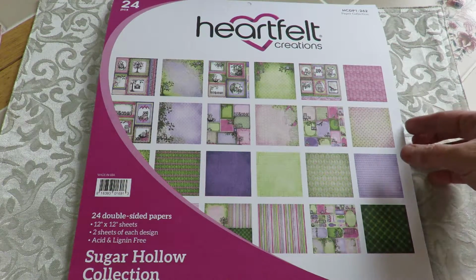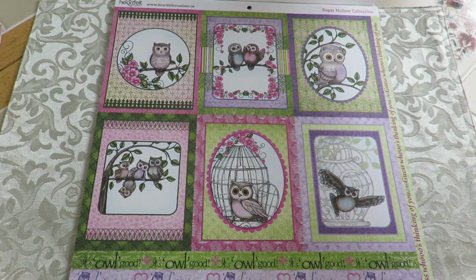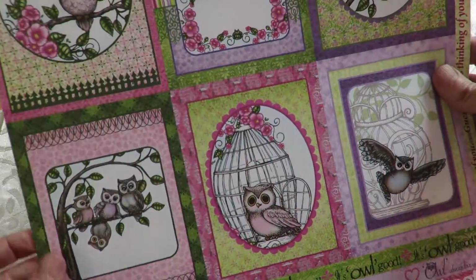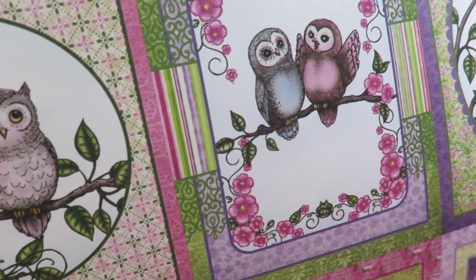Okay, this is so cute. If you like owls, pink and purples, greens, excellent for spring. I think they did a beautiful job with this. Sorry about my cuckoo clock, but it's not that off from the setting, is it? So look at these adorable images.